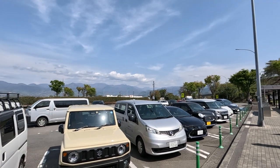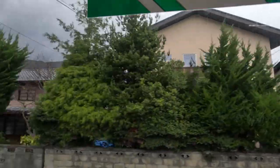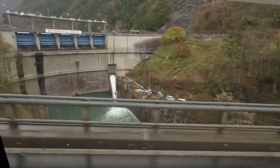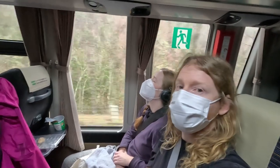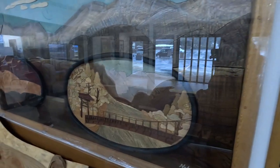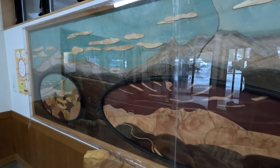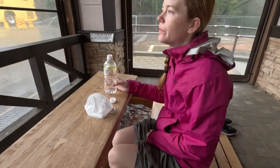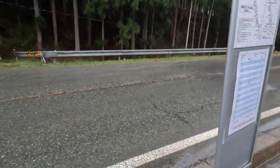The bus took enough pee breaks that we never really felt cramped up or uncomfortable. This one had some nice carved benches and inlay. And another hot spring foot bath. But the bus only took us so far, and we had to hoof it the rest of the way.